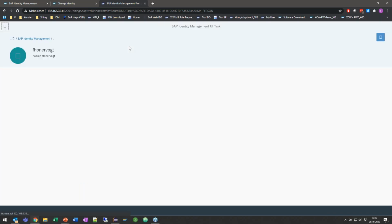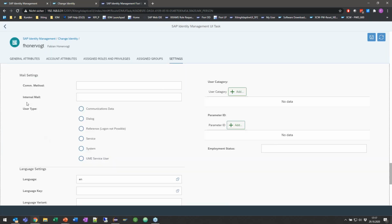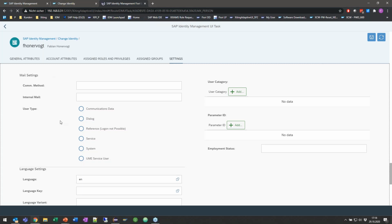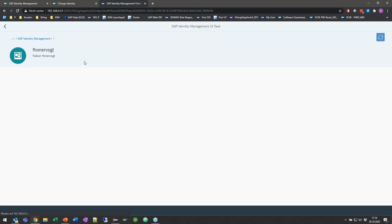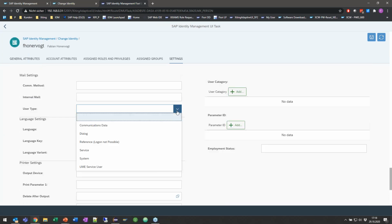If we go to settings, you see the user type is changed also to the radio button. And we can do it the other way around. Change it again to single select, save it, refresh. And hopefully, yep, here it is. Settings again, and then you see it's changed immediately. And this is one of the biggest benefits of the Fiori UIs.